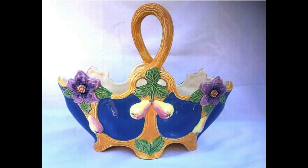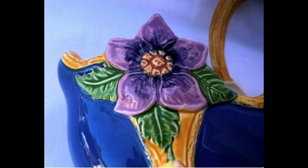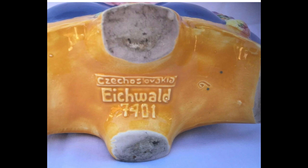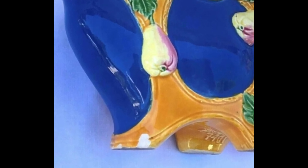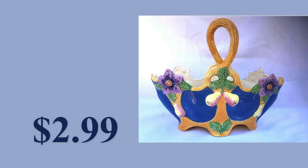I'm throwing some pottery in the mix. This style is Majolica, and Majolica can be really hot sellers right now. If you're not familiar with Majolica, just Google it and you'll get a flavor for what it looks like. It's really easy to identify once you get a feel for it. This piece is Czechoslovakian porcelain pottery by Eichwald. And I thought it was really unique just by the way this handle is curved around. So it was super delicate and I had to be careful in packaging that the handle didn't break off. It did have a very small chip to the porcelain, one of the corners of the glaze. Even with that, I still got a nice return on it. I picked this up at a Goodwill in Tucson, Arizona, and I paid $2.99 for it, and it sold for $50.